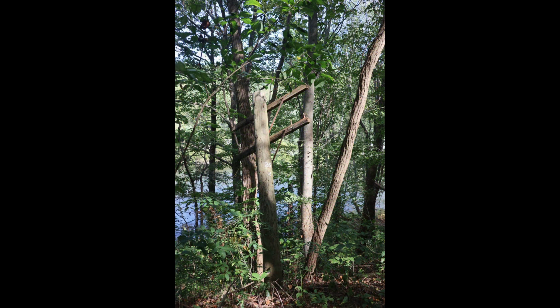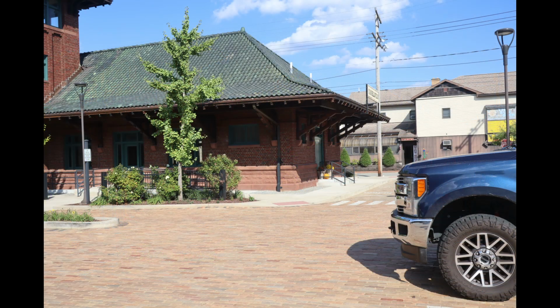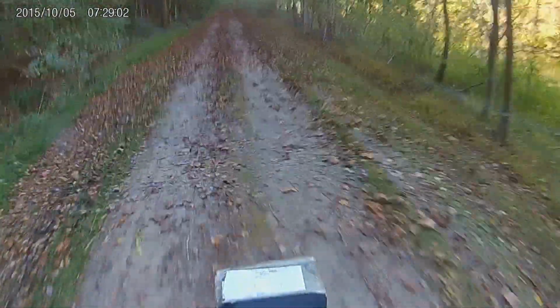I was soon in Connellsville, which had this awesome depot, just a beautiful depot. Boy, talk about something to model. There was also this beautiful bay window B&O caboose as you entered town, a little campground there. First real piece of railroad equipment.